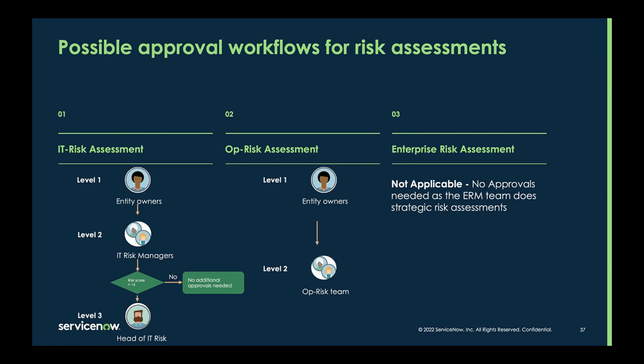So all of that feedback that you have provided gets baked into this feature, providing you that flexibility again, to choose whether you want multiple levels of approvals, and what the conditions are as to when it should kick in. And here's a sample use case that I think is a very realistic one.